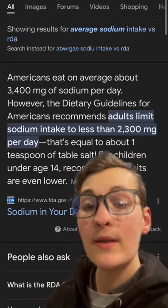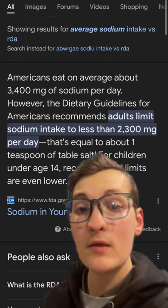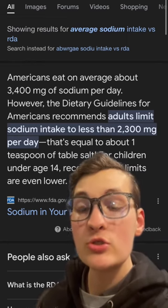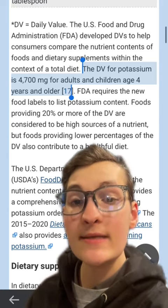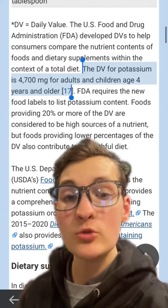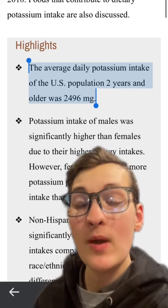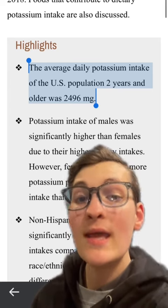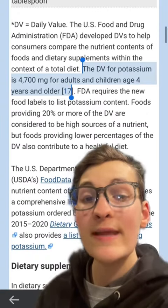It's recommended adults consume no more than 2,300 milligrams per day. However, on average, Americans consume about 3,400. A daily value for potassium was set at 4,700 milligrams, but was lowered because it was simply difficult to reach. But on average, the daily potassium intake in the U.S. population above the age of 2 is 2,496 milligrams, essentially half the daily value.